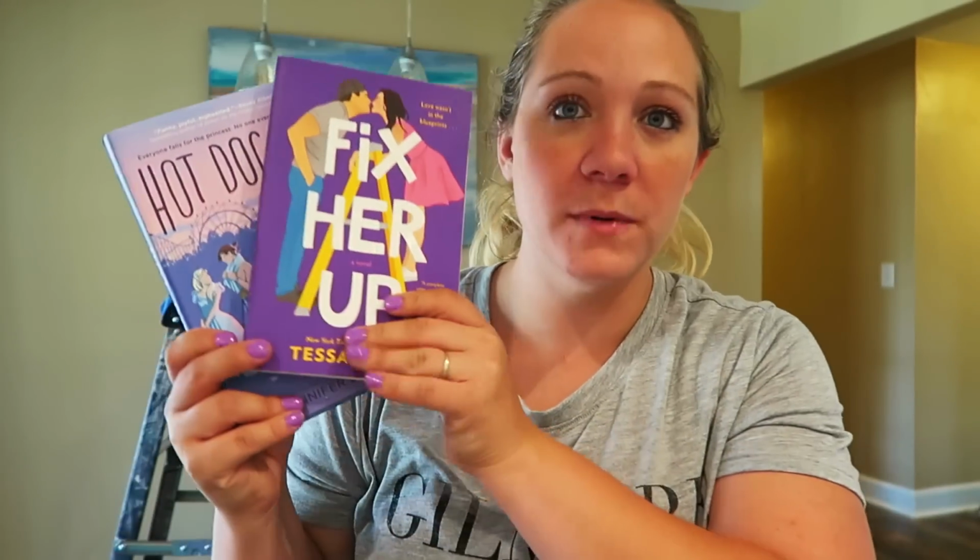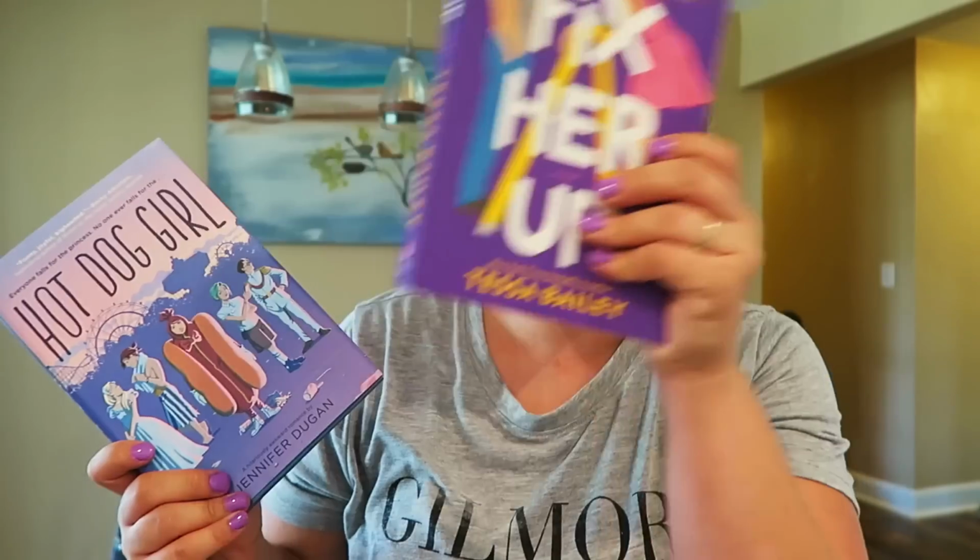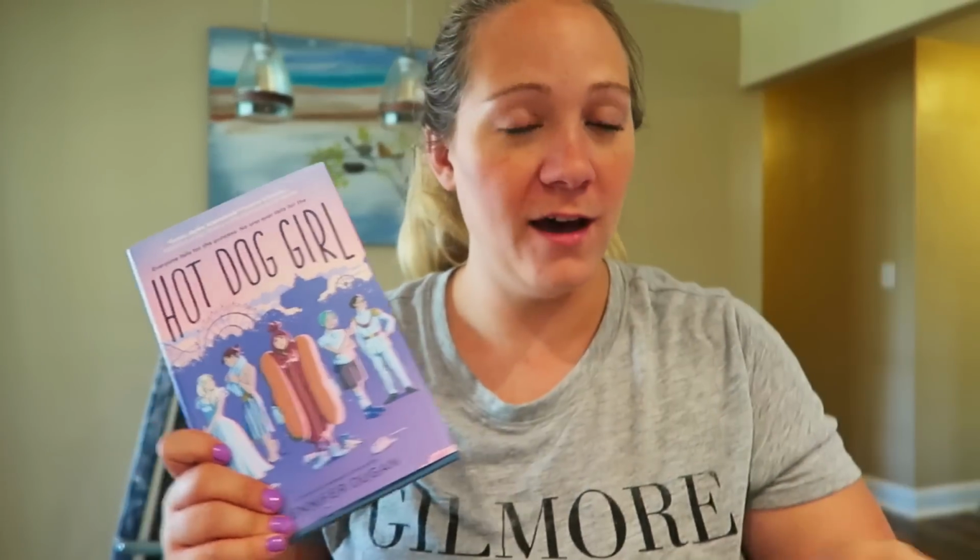So let's do that for this week. These are going to be the 4 books I attempt to read this week for sure. I know the two that will get read will be Fix Her Up and Hot Dog Girl. I'm going to start with Fix Her Up. So yeah, we'll do that.